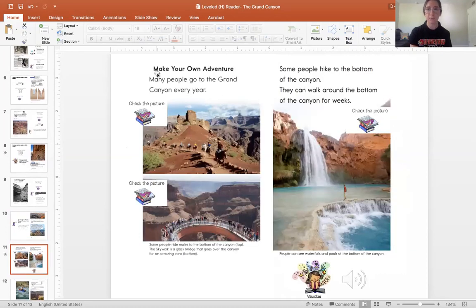I notice a different heading on this page. Make your own adventure. Well, looking at the pictures, I see some people having adventures, so it must be adventures you can have at the Grand Canyon. Let's take a little bit more time to look at each of our pictures. What do you notice? Well, I noticed some animals in this picture, maybe some donkeys or mules. I noticed in this picture, people seem to be standing on a glass bridge. I see in this picture that the Grand Canyon must have waterfalls coming off of some of their ledges.